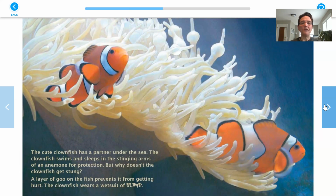The cute clownfish has a partner under the sea. The clownfish swims and sleeps in the stingy arms of an anemone for protection. But why doesn't that clownfish get stung? A layer of goo on the fish prevents it from getting hurt. The clownfish wears a wetsuit of slime.